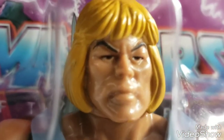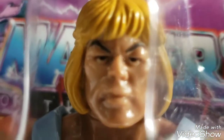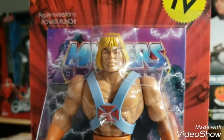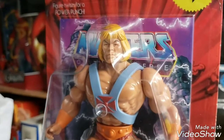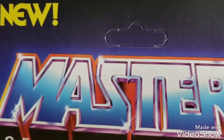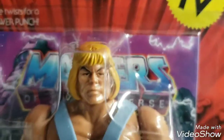These toys were produced by Mattel between 1982 and 1988. So I was a teenager for the latter end of this toy line. But I've seen these vintage He-Man figures, Masters of the Universe figures, go for untold amounts of money, especially in this condition. As you can see, it hasn't even been punched. Unpunched, guys. You can't see it, but underneath this exchange sticker, it's an adult collectible. So it's definitely an adult collectible.